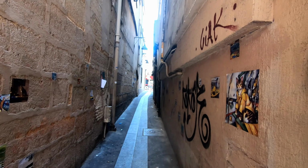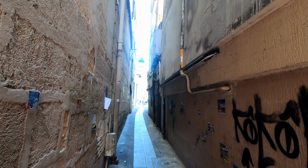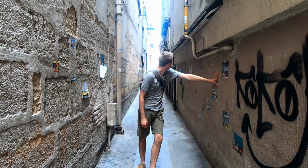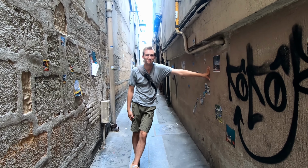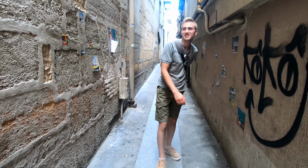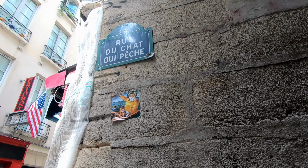This is the oldest street in Paris that remains. It's very narrow. Apparently if you walk down you can touch both sides of it, but Kieran is so big that he can do it along the entire length of the street. And it's called the Street of the Fishing Cats, the Rue de Chat-qui-Pêche.